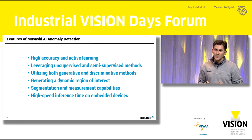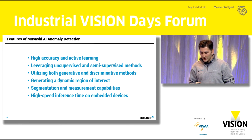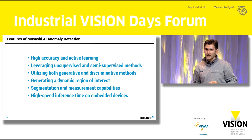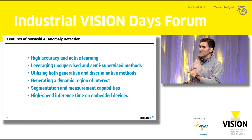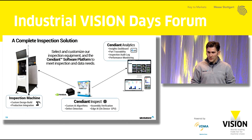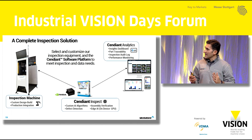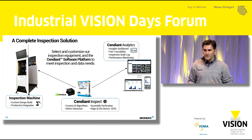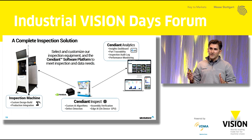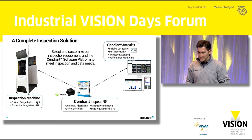We have a dynamic region of interest where we can define where to look in the image, so the irrelevant areas will be ignored by the algorithm. And this comes with measurement capabilities, and it runs on embedded devices. So it means that these algorithms are very, very fast. So at the core, we are a software company, but we provide optics and robotics, and electrical design consultation. And we also provide a sentient analytics platform for the customers to follow the trends on their manufacturing lines and have a better high-level understanding of what the root causes for those defects are.